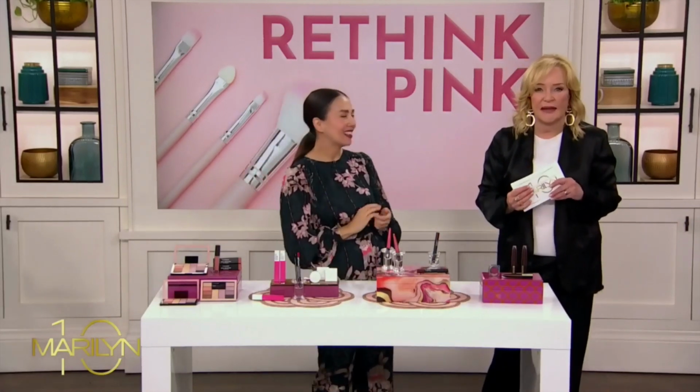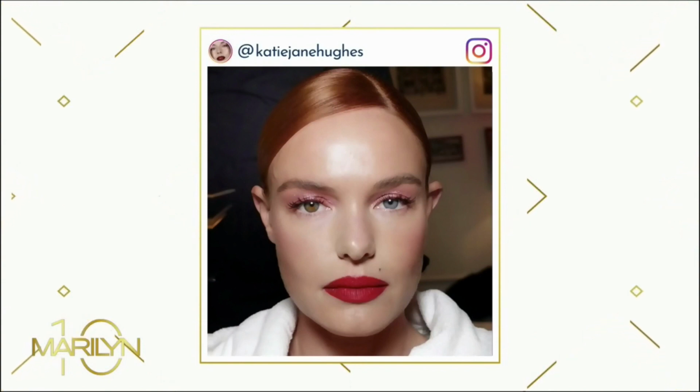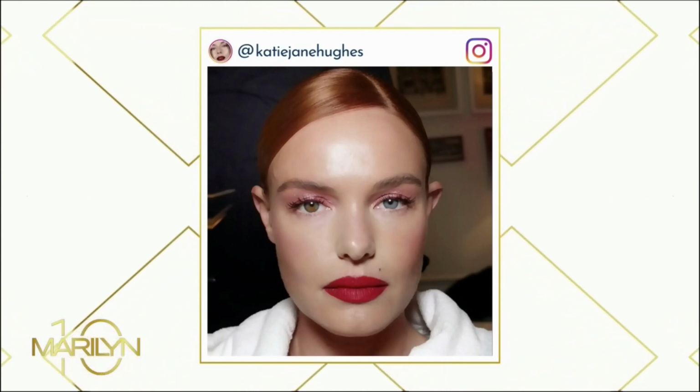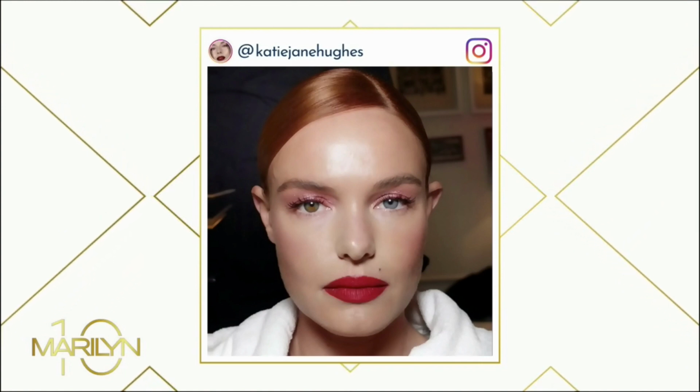Here it is on Kate Bosworth, who's stunning. She's just beautiful. Okay, so this is sort of a combination of two very classic fan favorites, a smoky eye and a bold lip, but done in pinks and reds. It's a very playful inspiration.